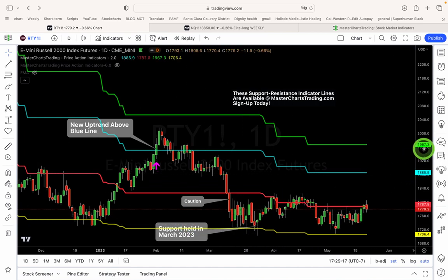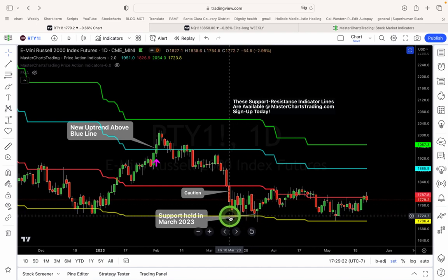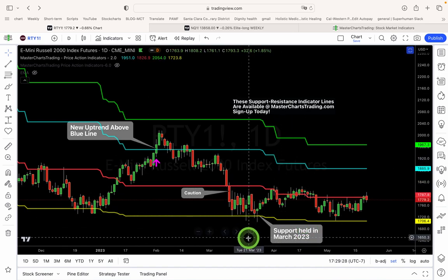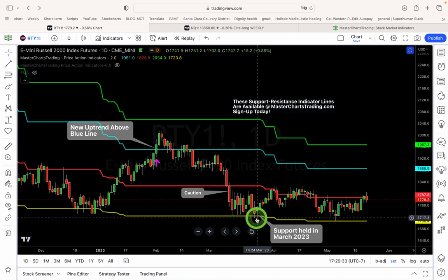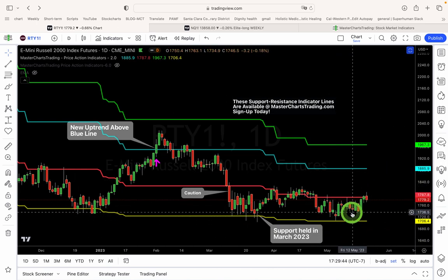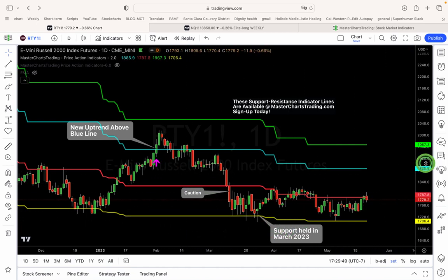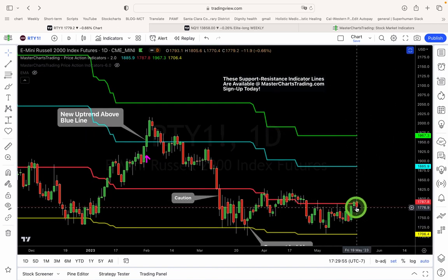However, notice on this chart this yellow support resistance line where I'm hovering. Notice that we never closed below it. Several times we tried to pierce below it, on March 13th, March 20th, March 23rd and March 24th, and then again right there on the 4th of May. We tried to get through that line and failed so far, and to me this shows that support has held, and we have not yet re-entered a new bear market for the small caps, and so we moved up.